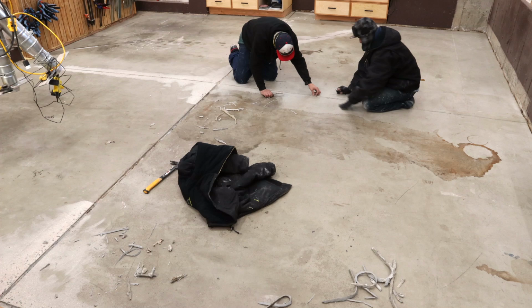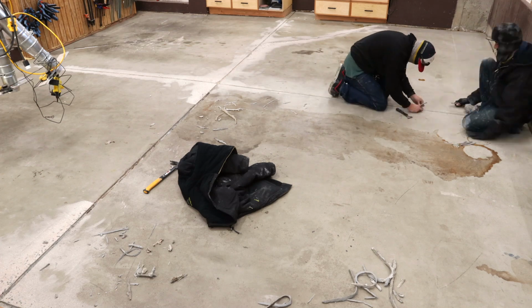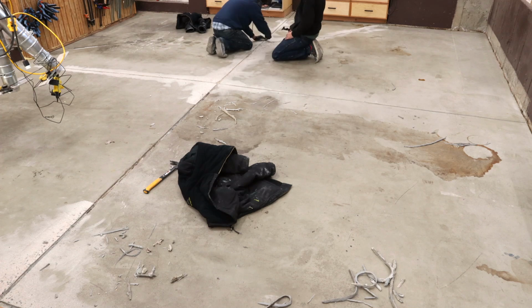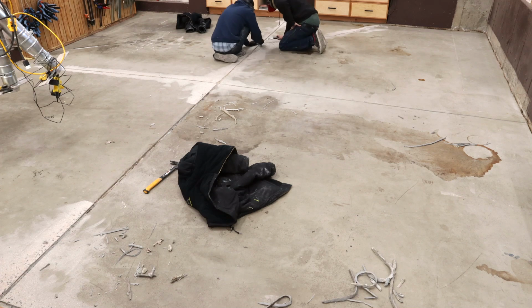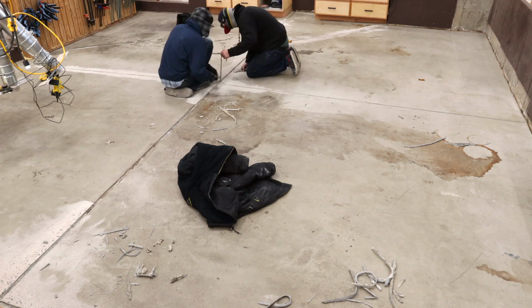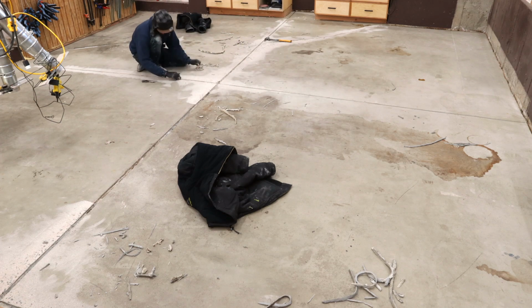The first step is to remove the crap that's in the expansion joints. Believe it or not, this is the most time-consuming part of the process. Now that I'm watching the video and seeing this floor, I truly have no idea what that giant stain is from. Pretty gross. Probably someone else's fault.